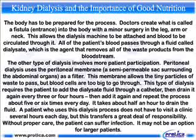A patient who uses this dialysis process does not have to visit a clinic several hours each day, but this transfers a great deal of responsibility. Without proper care, the patient can suffer infection. It may not be an option for larger patients.